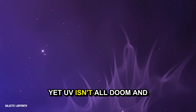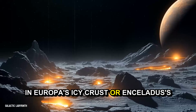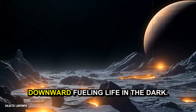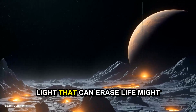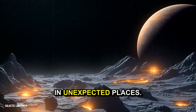Yet UV isn't all doom and gloom. In Europa's icy crust or Enceladus's subsurface ocean, UV breakdown of surface ice could create oxidants that seep downward, fueling life in the dark. It's a cosmic irony. The same light that can erase life might also set the table for it in unexpected places.